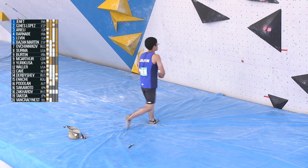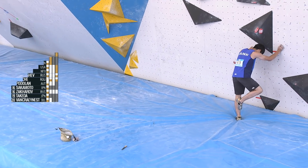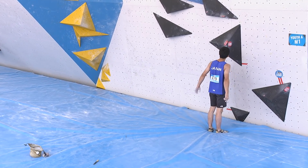Alberto Jimenez Lopez is in 2nd place with 1 boulder still to go. People are all guaranteeing themselves positions in the finals here.